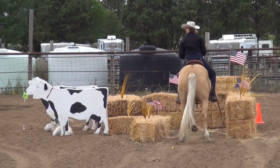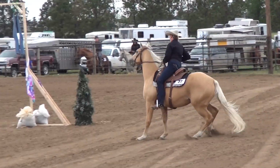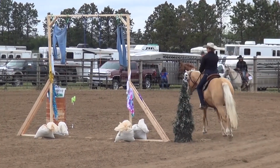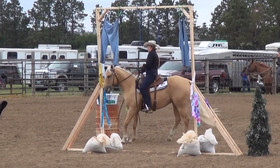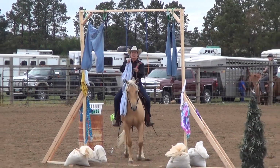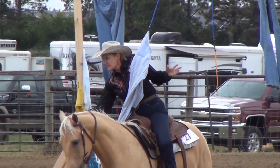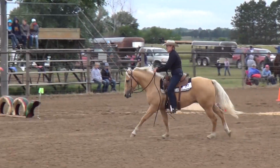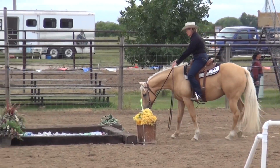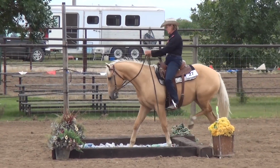Again, there we're talking about you're not only asking a horse to back up, you're asking them to basically change direction in that backup. Two minutes.